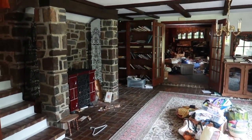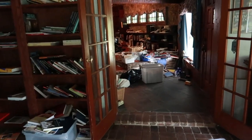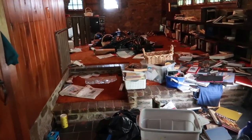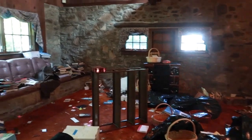It really is a beautiful house. I don't know what you call this, a fireplace area, a living room. And you walk over here, and it's just really, really awesome. It's a little step up. You got another stair. Gives off that very Victorian-like feel in here.